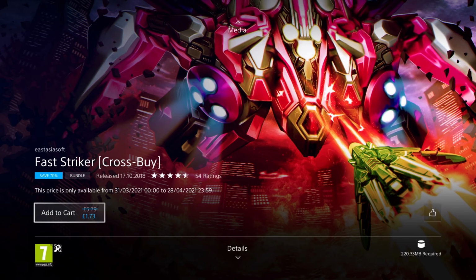The next game is only for people with a Vita. Fast Striker. It was released in 2018, so it's 3 years old, and it's on a 70% discount for the price of £1.73, which is dirt cheap. This is a vertical scrolling shooter, which is really retro, and lets you blast your way through 6 stages with huge boss battles, 4 game modes, and an elaborate scoring system.